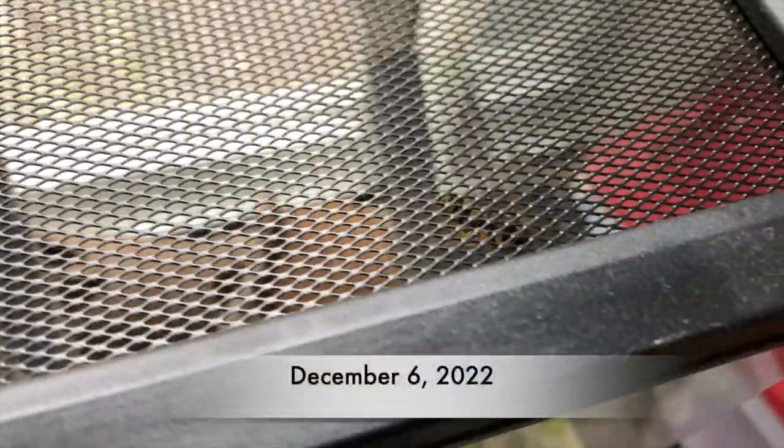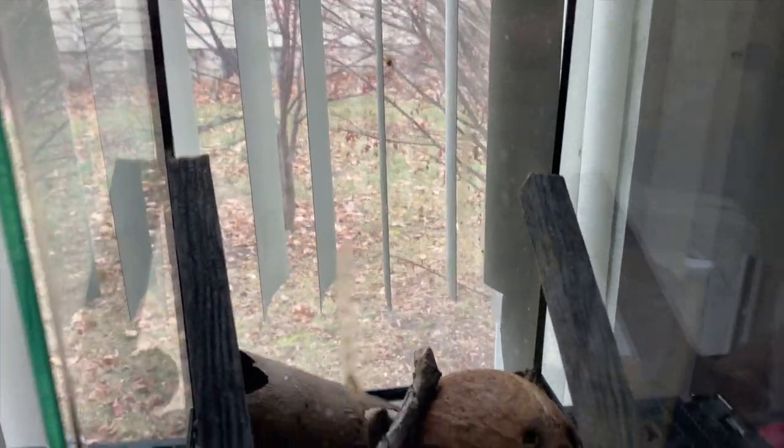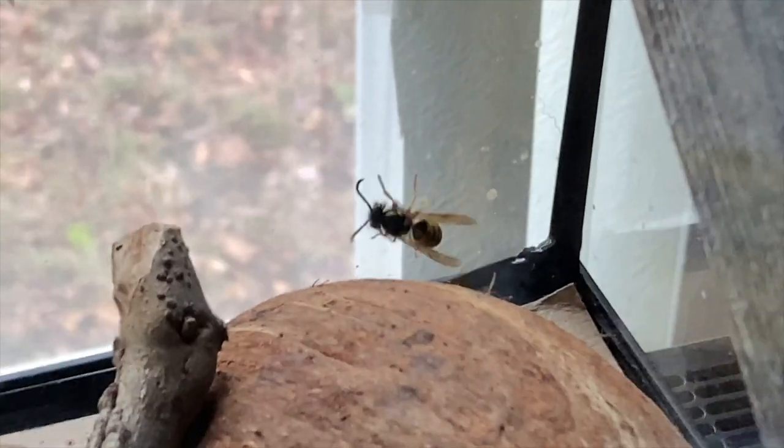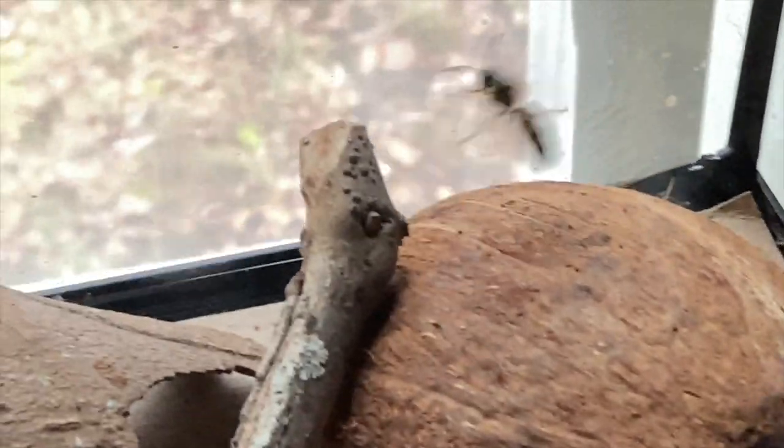December 6th, 2022. We still have one Vespula Germanica worker. Seems to be doing fine in the habitat. Still able to fly and get around pretty well. She is a little worker. Seems to have the most longevity of everyone we put in the habitat this season for overwintering.